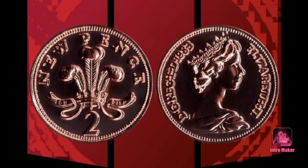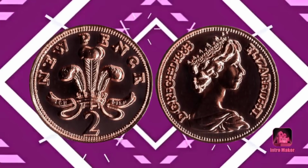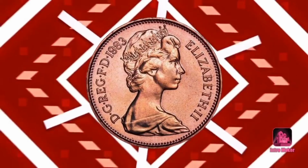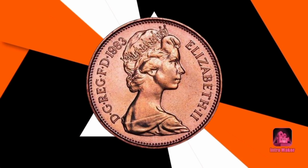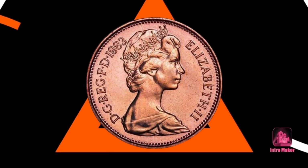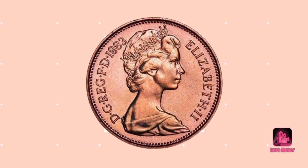Since there are relatively few coins with the date 1983 and the inscription new pence in circulation, they may well have a value higher than face value to a collector. If you find one, it's almost certainly worth holding on to.